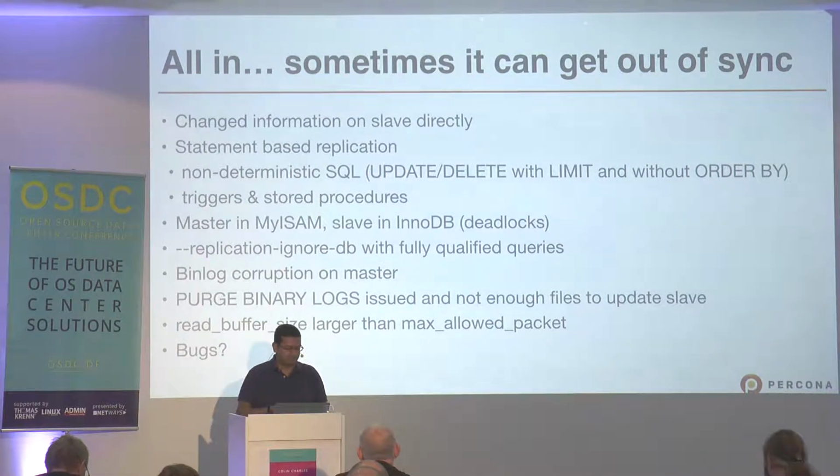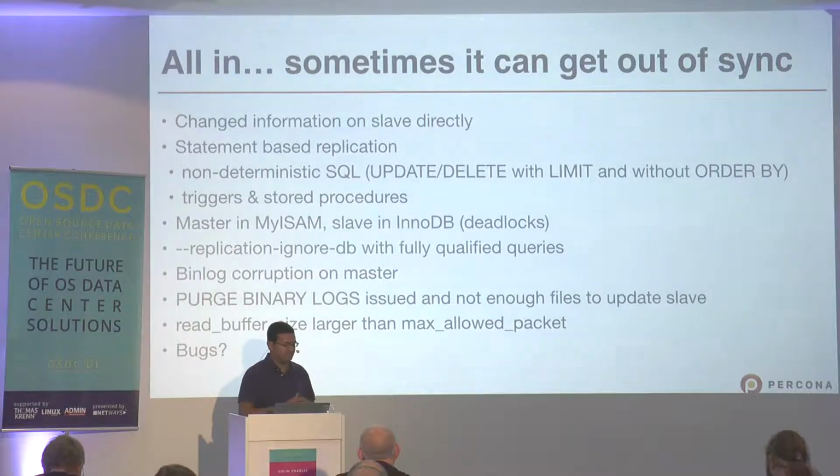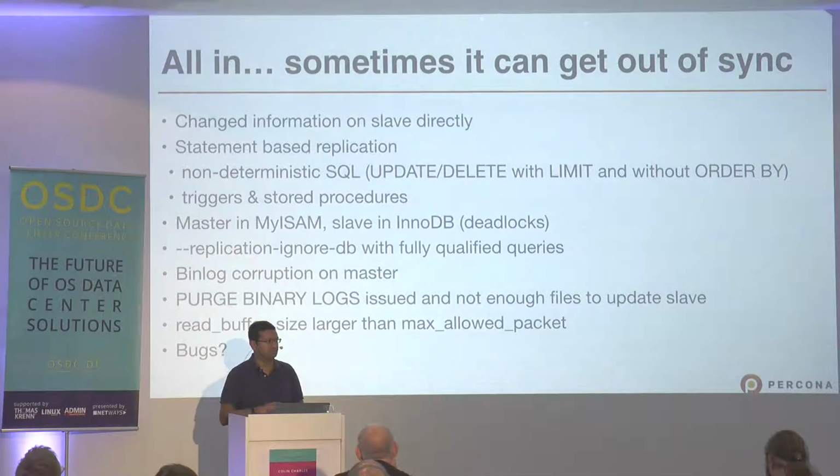Sometimes people use statement-based replication. And it turns out that statement-based replication is terrible if you use triggers or stored procedures or have non-deterministic SQL. Sometimes people do crazy things like have their master in MyISAM and the slave in NDB. I don't know why you do this, but we've seen production instances of people do this. And it's insane. This will cause deadlocks for you. Never do this.